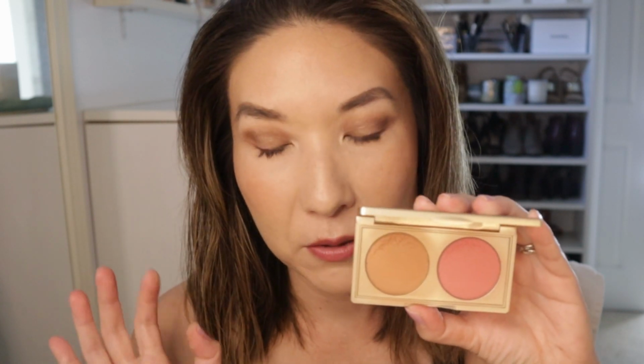And I really like it for the price point. You're getting such a good product. But both the bronzer and the blush are phenomenal. I cannot say enough about this product. I think a lot of you have probably tried it. I know Ulta carries the blush as well, so if you want to get this at Ulta.